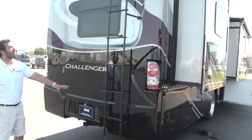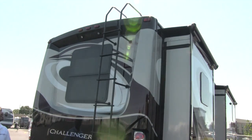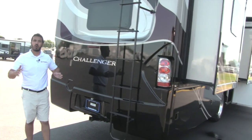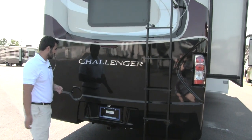Also on the back, we're going to get a ladder, nice and easy to climb up onto the roof for any kind of roof maintenance. You'll of course have your backup camera built in there. You'll see throughout the coach you're going to get your frameless windows. Those are great because you can keep them open while it's raining. You don't have to worry about rain getting in. You can still get a nice breeze through.